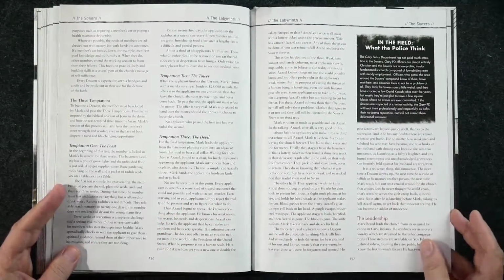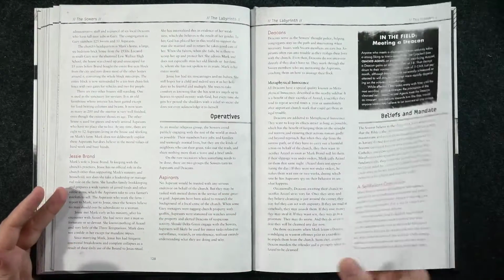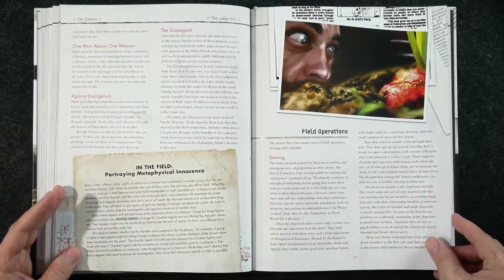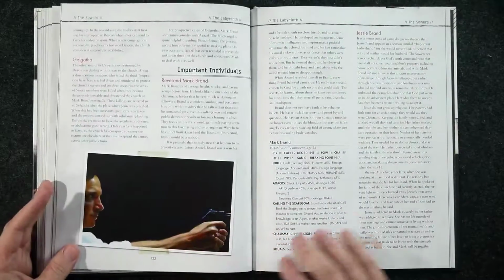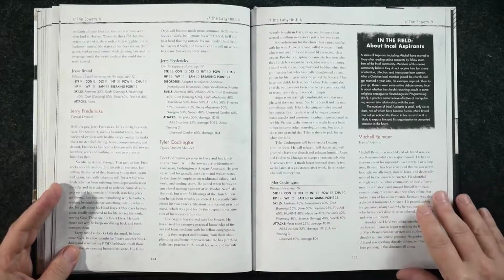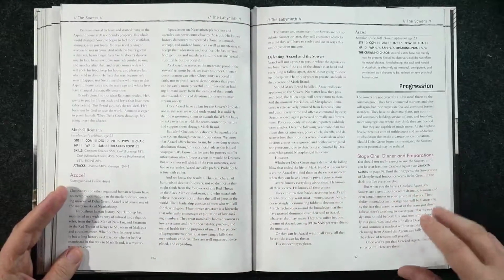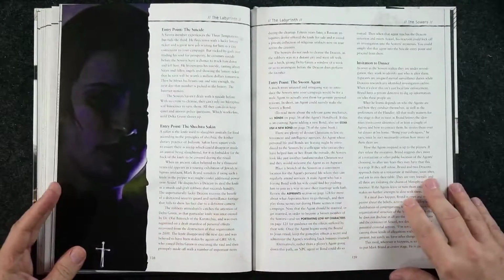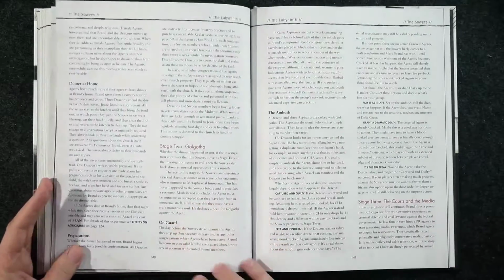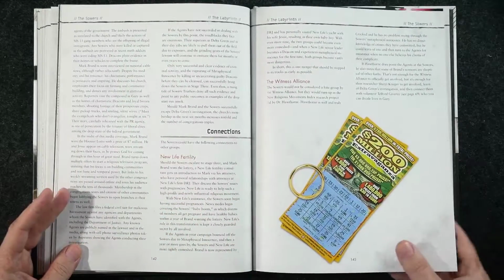These can easily be slipped into an ongoing Delta Green campaign for the handler as well as the agents to bump up against, maybe bump heads with, or in the case of some of these, allies that can help out in various different investigations that the agents are connected with.